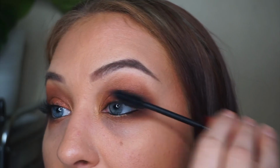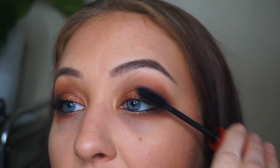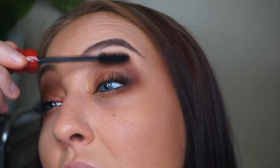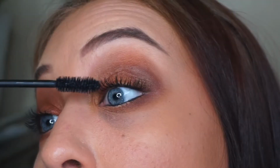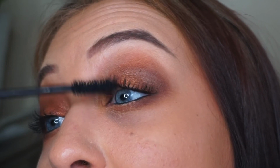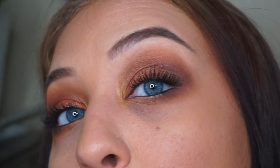I like to start at the very tip of the lash, just sort of rubbing the wand over this area, and then I'll go from the very root and pulling up to the tip. And then I'll use the tip of the wand to get the very inner corner lashes, and then sweep around one more time. Boom.